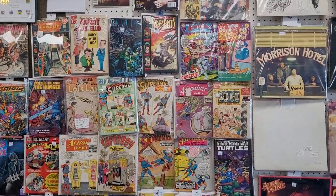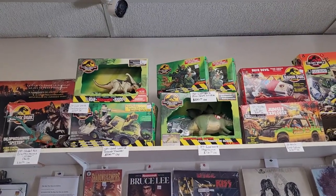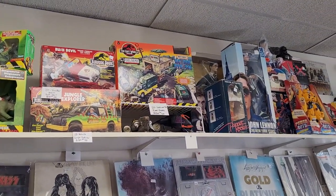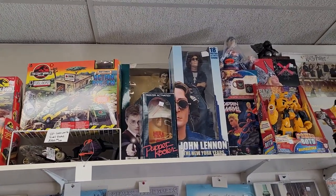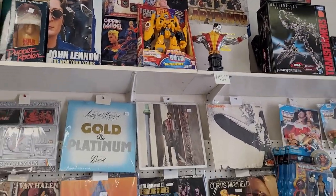Now, they have a whole wall of comics. They also have boxes of comics, boxes of records. I'm not going to go through all those today, guys, because, again, I'd be here for hours. But if you want me to come back and look for anything specifically after you've seen the video, keep me posted. Look at the John Lennon figure up there. That's random. Very cool.